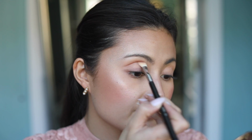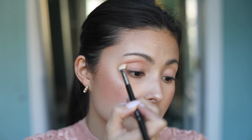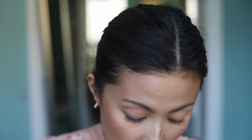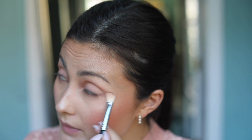The reason I love this palette is it's such a great palette for every day. The shadows blend really easily and you can wear it all year round and with any outfit. It's not a strong look that's going to be very difficult to wear. It's very easy to wear, very easy to apply. This is almost like an eyeshadow palette for highlight and contour. That's the kind of equivalent I would describe it as.